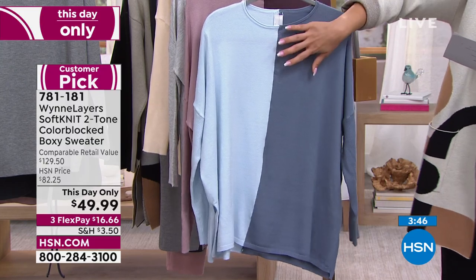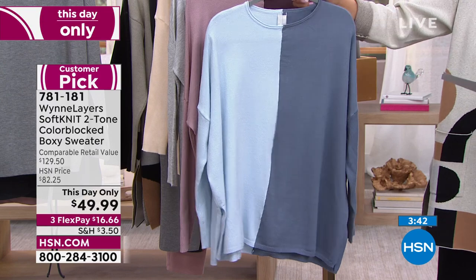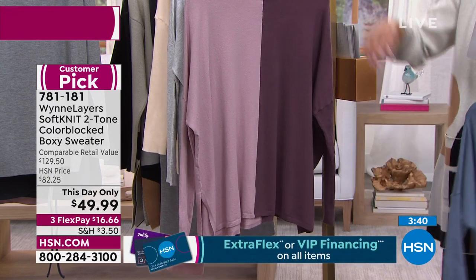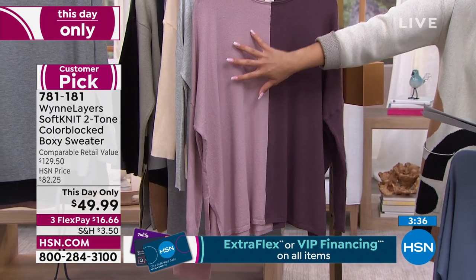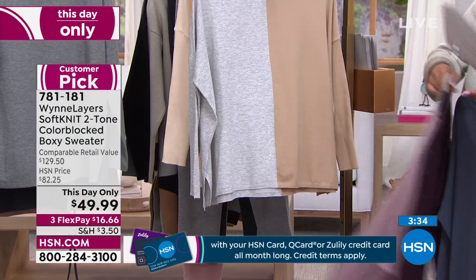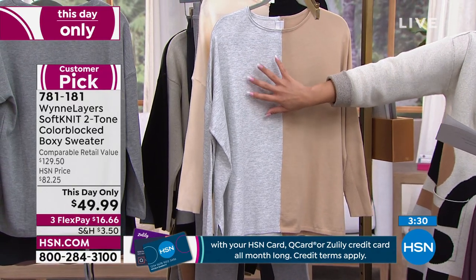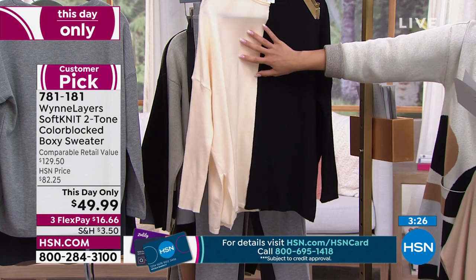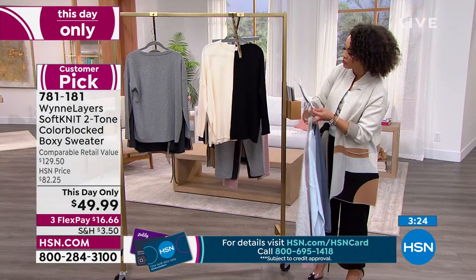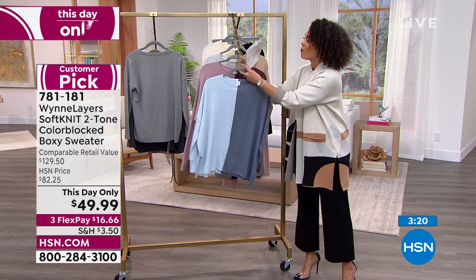Here it is in the front, your sky blue with your storm blue. So we talked about those pants. The pants that I'm wearing match back perfectly. The cardigan will remind you of. Here it is in what we are calling our wood rose and plum berry. That beautiful color blocking, done so well. Here it is in the pearl, heather gray, and sesame. And then finally, what Marla is known for, that ecru and that black. Extra extra small to 3X is your sizing on this one. 781-181 is the item number.